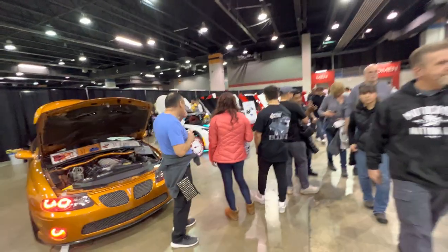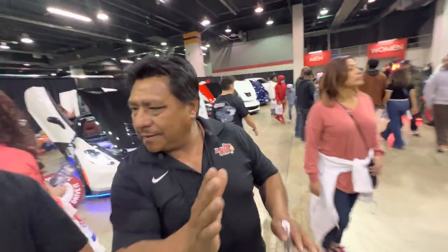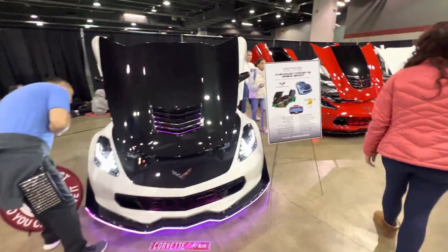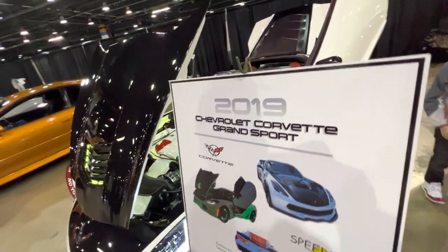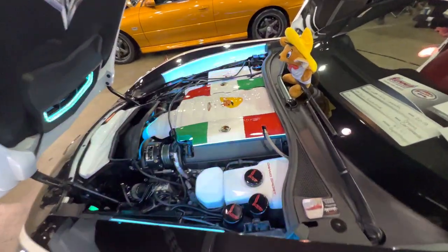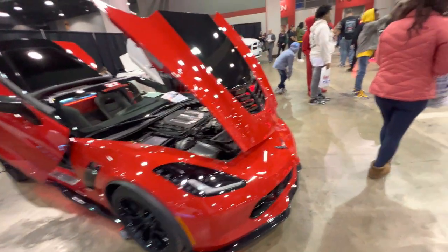Whoa, there's a Corvette section here. Little tuner Corvettes. It's dope. Put a little bit of JDM into a Corvette. Respect the build. Ooh, I believe that's the Mexican flag. That's kind of dope. It's got his build list right over there. Really cool, really cool.